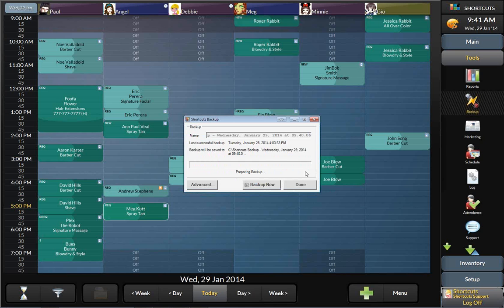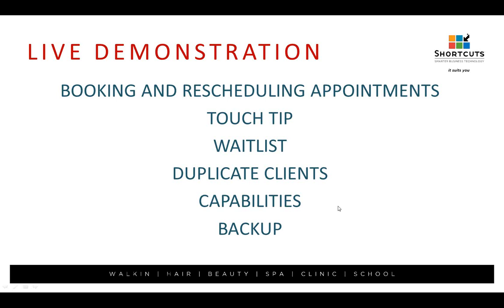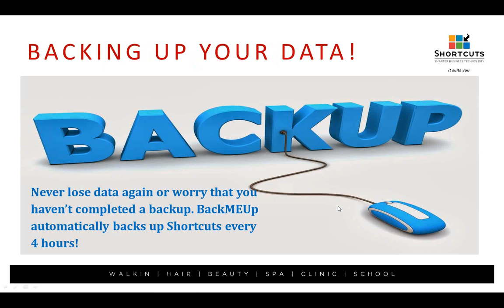Okay, so the backup process is starting, and it's going, and you'll notice that it's pretty quick, and like I said, less than a minute, and then that backup is complete. Okay, so you guys, like I said, backing up your data, it takes less than a minute. It's something that you should do on a daily basis.